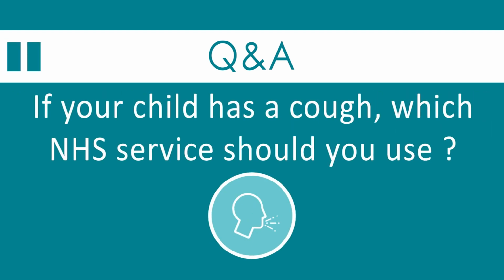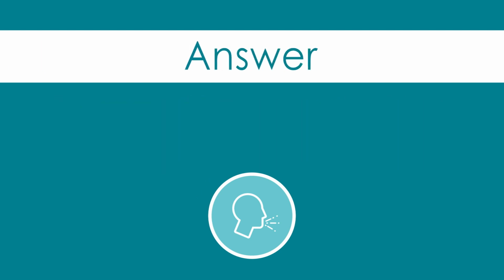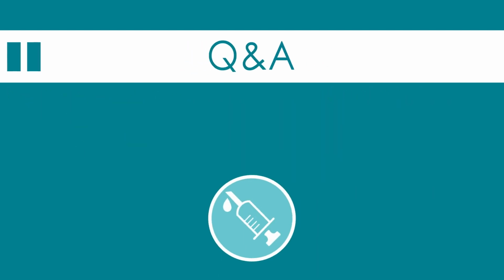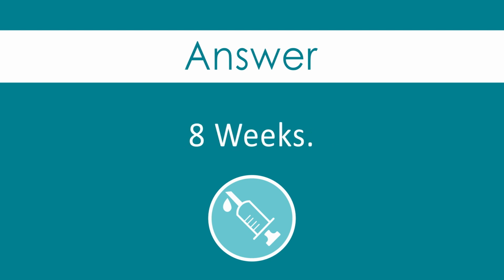If your child has a cough, which NHS service should you use? For a cough, you should use the pharmacy or chemist. When does your child have their first vaccination? The first vaccination is at 8 weeks.